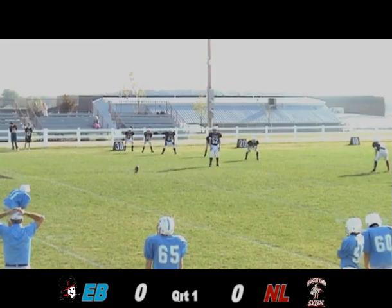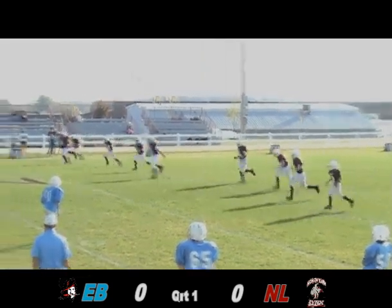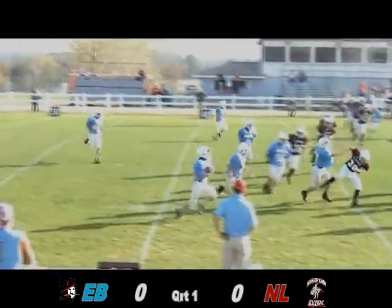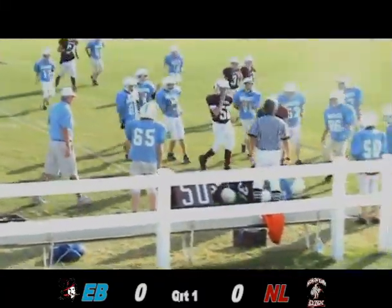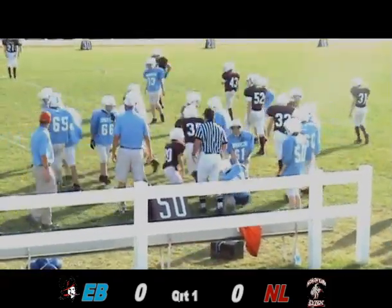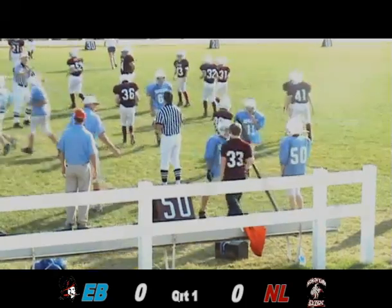North Linn kickoff. Good run back by number 35. Carter down. EB will take over, starting at about the 50 yards.